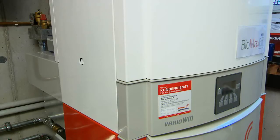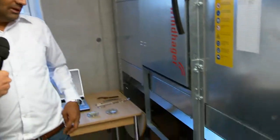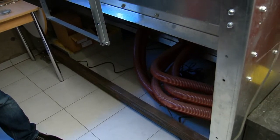So here we are in Mrs. Sonnleitner's basement. That is a test facility for Bioenergy 2020 Plus. Vijay, how is the setup of this project here in the cellar? So now we are at one of the sites for the BioMaxEff project. We have a boiler, which is a pellet boiler of 6 kilowatt capacity. We are determining the annual efficiency and emissions from this boiler. So to know how much fuel the boiler is consuming, we have placed the boiler on a balance here, so that we know over a period of time what amount of energy input has been given to the boiler to get, at the end, the annual efficiency.